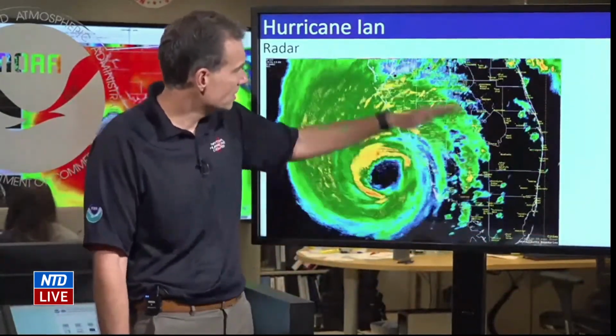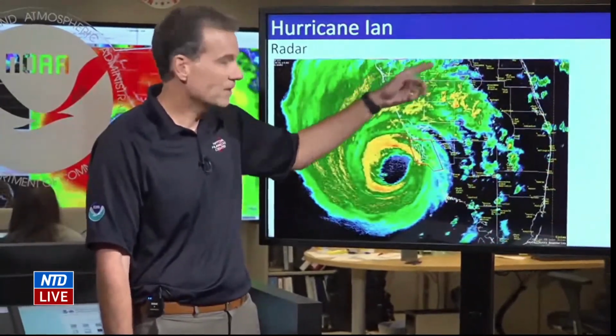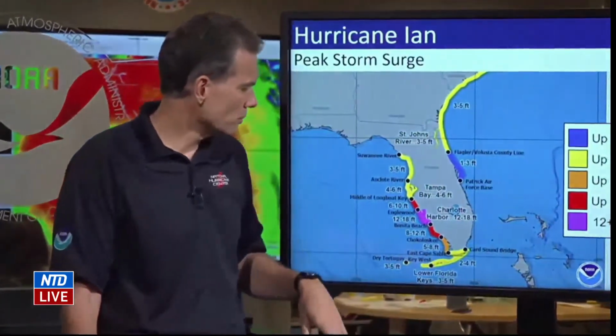You can see the rain bands also sweeping ashore and starting to impact portions of Tampa and the I-4 corridor. Conditions are going to start going downhill today, so get wherever you need to be along the I-4 corridor and stay there. Don't be moving about the rest of the day as this system comes ashore.